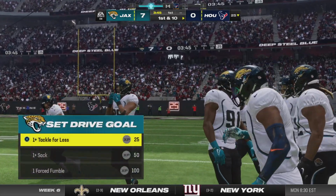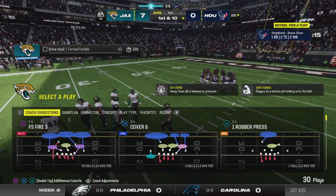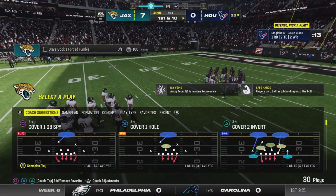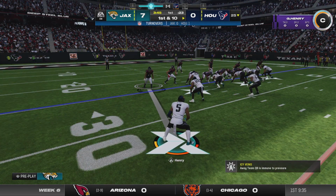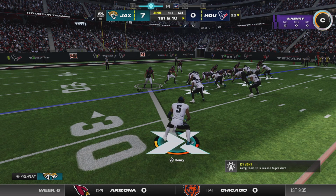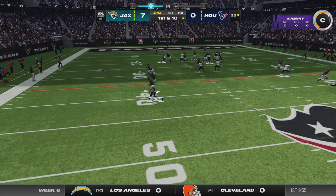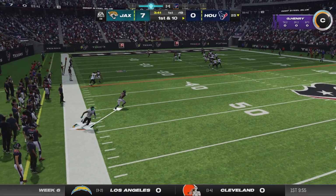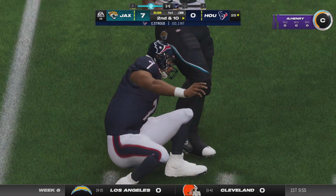The Jacksonville defense back onto the field. They lead 7-0, trying to put a stop together here as this drive starts with a 1st down. Trying to shake off the interception from the last drive, he'll look to throw. And his throw's going to be incomplete.